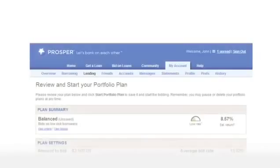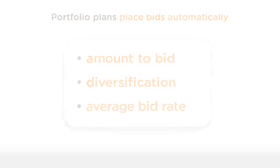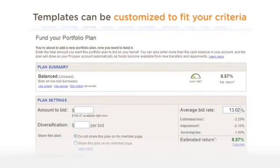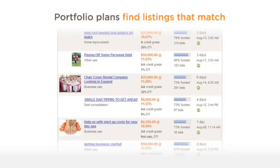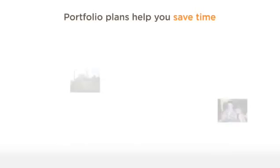Another way to bid is to use portfolio plans. These are easy to set up and let you place bids automatically on listings that match your desired bidding criteria. To help you get started quickly, we've created portfolio plan templates that you can use as is or modify to your liking. You set the criteria, your level of risk, size of loans, and more, using a straightforward interface. Then the portfolio plans automatically find listings that match your criteria and place bids on those listings for you. Portfolio plans can save you time in deploying your funds on Prosper.